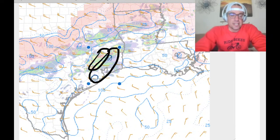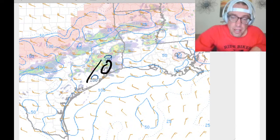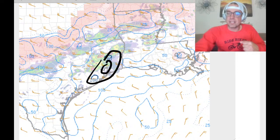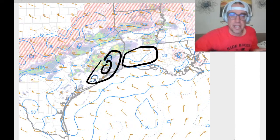But this RAP analysis definitely is picking up on the supercell storm that's already in progress over Galveston Bay in this environment that is marginally supportive of even a development of tornadoes. So we're going to look at some forecast soundings that are representative of this environment right now over the Houston area and southeastern Texas. And this convective line is going to be marching to the east across southwestern Louisiana, southern Louisiana there.